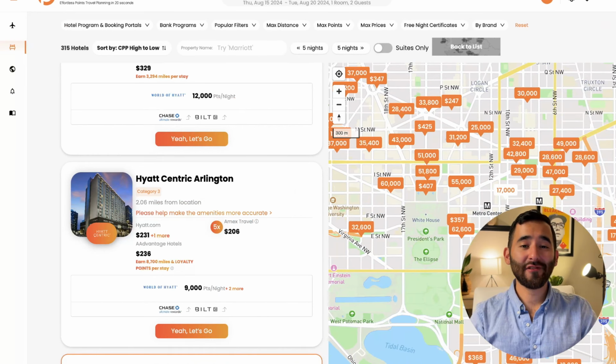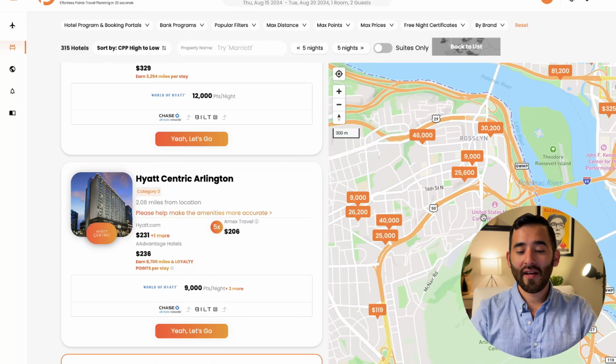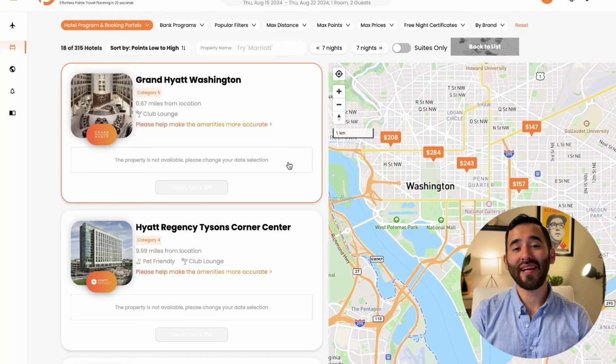And then as a practical tip, just make sure that you look up sample itineraries and know where you want to stay within a destination before booking a hotel, because you don't want to book this amazing deal at the Hyatt Centric Arlington and be way over here when in fact you want to be next to the White House. As you can see, PointsYeah's hotel tool is a very powerful one with a lot of different implications.